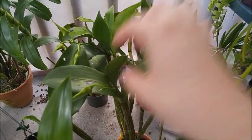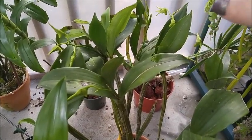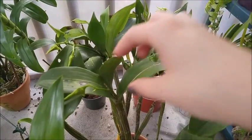But this guy seems to have a varying number of blooms per spike.